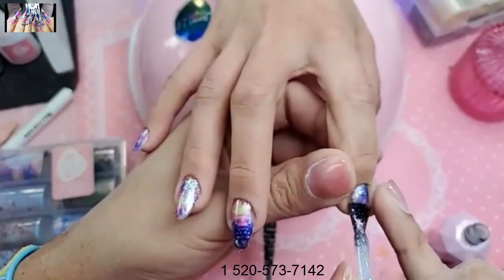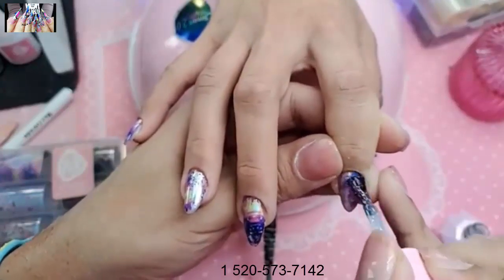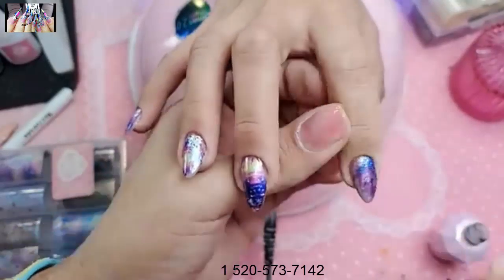And I love the new longer shiny caps. A lot of people are like, oh my gosh, they're too long. But you actually have more precise control, because it's almost like using a paintbrush.